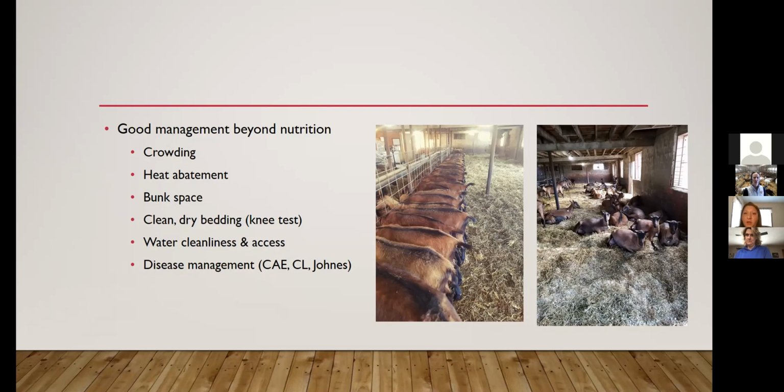This is my small herd here in the picture, but you can see that the goats don't like to take turns eating. When you put feed up there, they all get up at the same time and want to eat. And then clean and dry bedding. Can you sit down in the bedding and it's comfortable for you? You don't get dirty, you don't get wet. Water, cleanliness, and access. They're not pooping or climbing in the water.